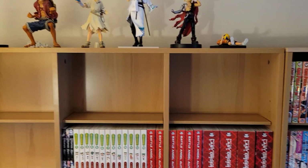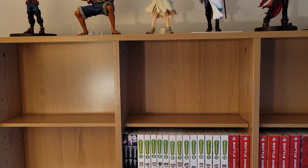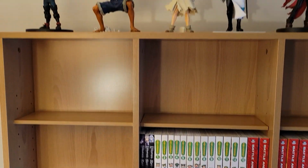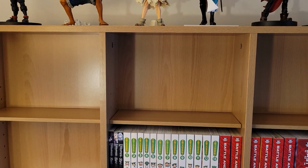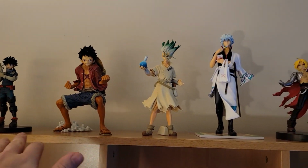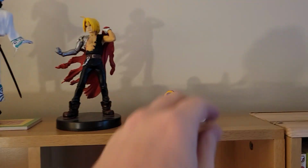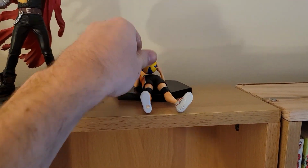So I'm going to start off on the left side, which is the shelf where I have a lot of miscellaneous manga. And I still have some empty space here. Usually I have some other things on display here, but I cleared it out. And on top I have my anime figures, the only ones I have, and a little dead Hinata there. The base kind of broke on him, so he's just kind of lying flat down.